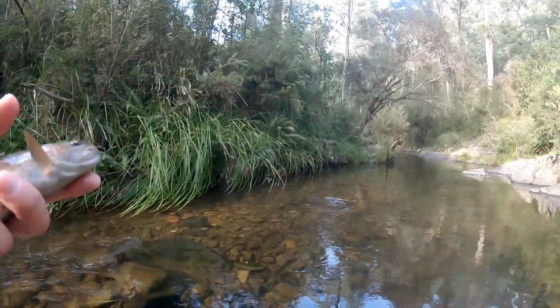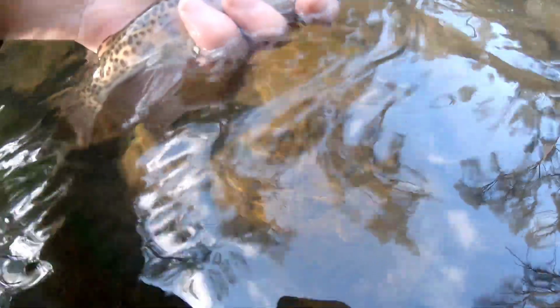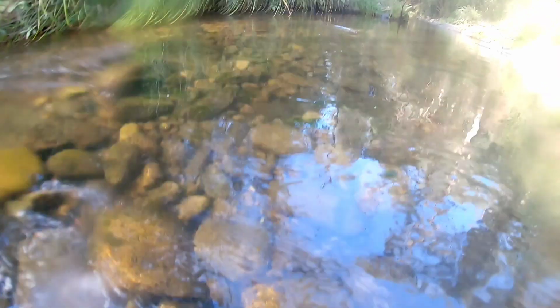Rightio, time to get this little tagged fish back. Hopefully he swims off all right. I did have to bugger around with him for a bit because he was carrying on like a pork chop. So, he took off all right.